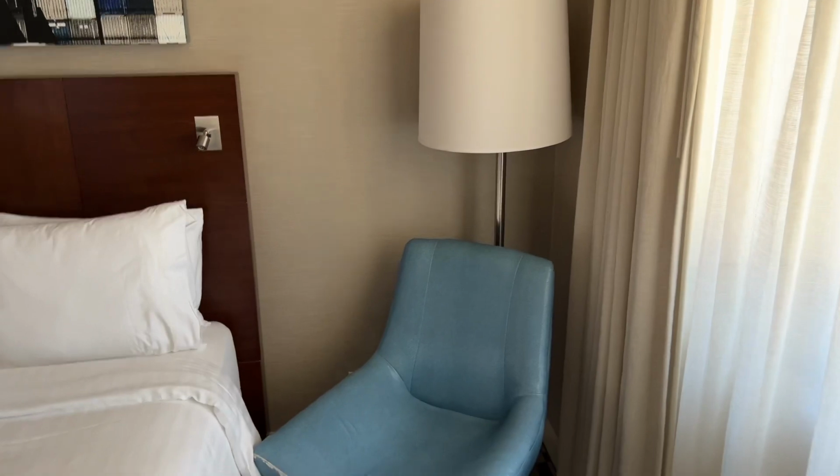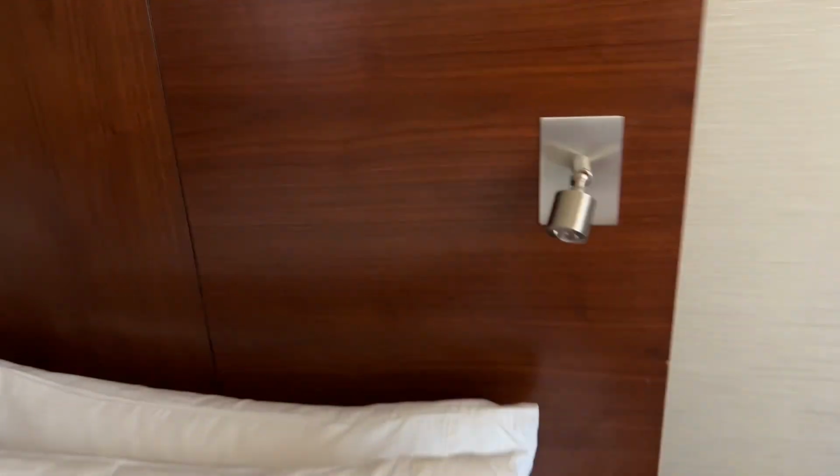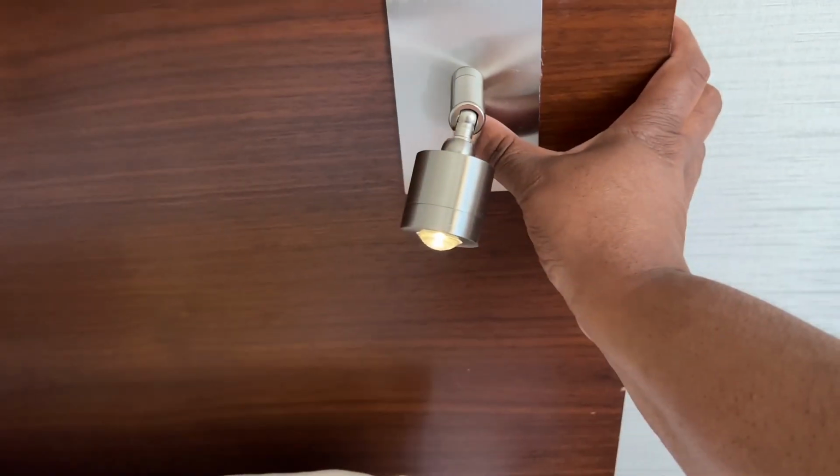Alrighty. You have a table, a lamp, and a chair. And you also have like a little reading light right here. So not bad, not a bad room at all. Let's see what we get as far as view.